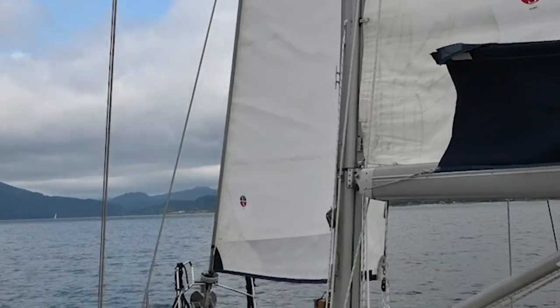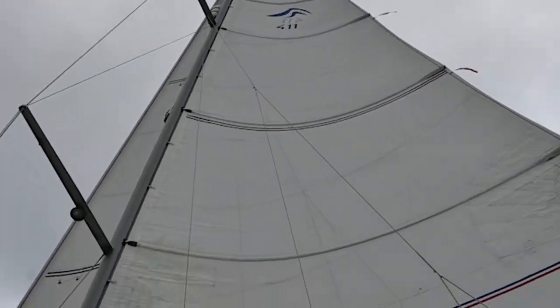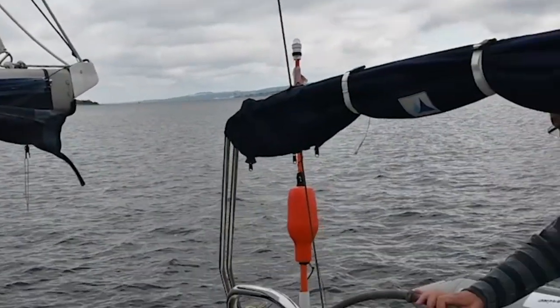So we set off from Holy Loch this morning. We're heading up Loch Long. We've got the full sails out. Telltales are flying brilliantly. We've picked up some extra crew.